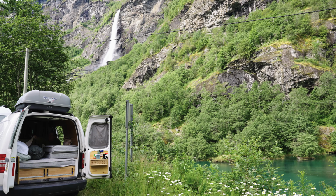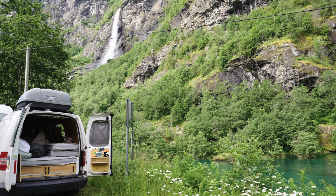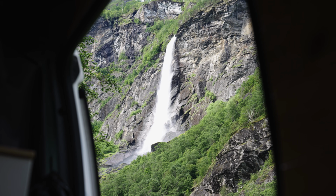The views all around were absolutely breathtaking, and it also really helped us get our bearings as to where we were and where we'd driven through and where we were heading next. We then headed through the valley past a village called Flåm, and we headed to a kind of lay-by where we parked up for a couple of days under an incredible waterfall.